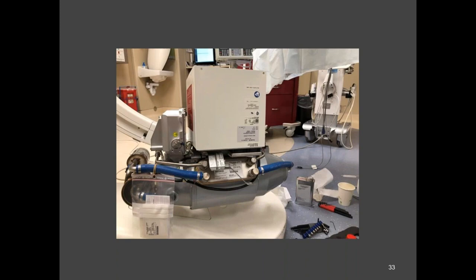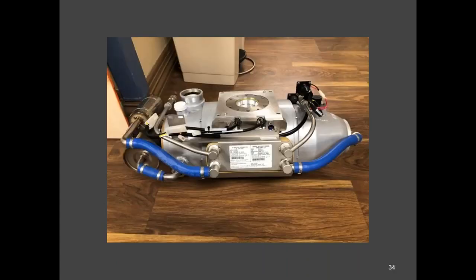So another big thing here is the collimator. The collimator takes a big chunk of the tube housing, and then down here is the actual X-ray tube. I believe this is an MX-160. And here it is kind of out in the wild.